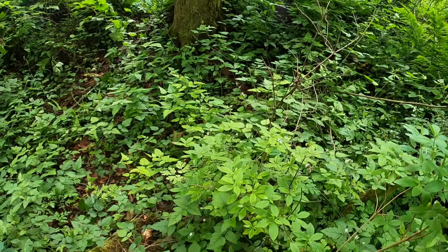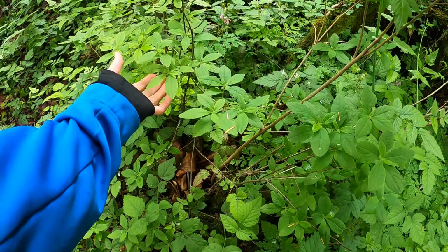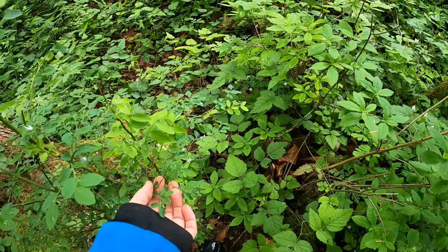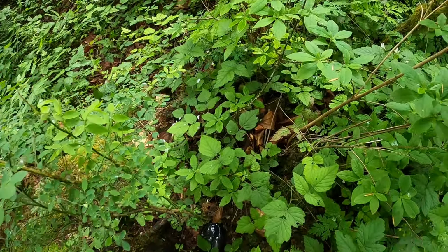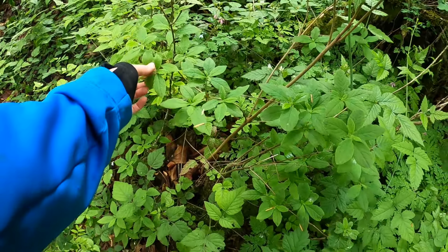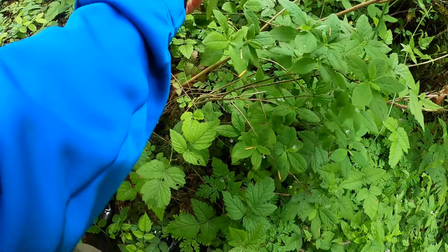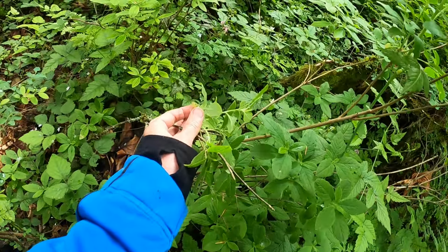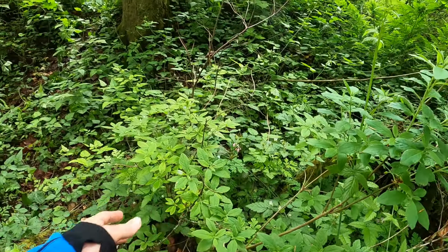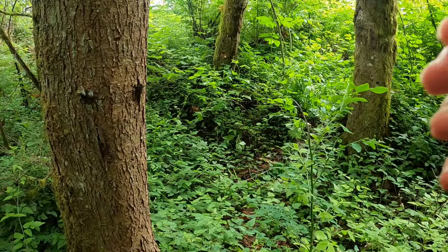Right next to it is not an edible. This one is false azalea, and its leaves are very different from the red huckleberry, but they both have a similar flower, which is not appearing right now, but this one looks like it's actually a member of the heath family. It can kind of fake people out. There's one right there. You see that? It looks like a blueberry flower, but it does not produce blueberry or huckleberry fruits.